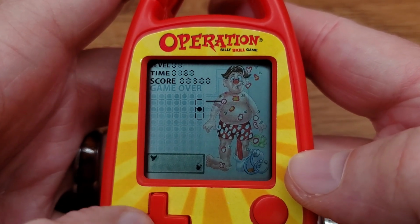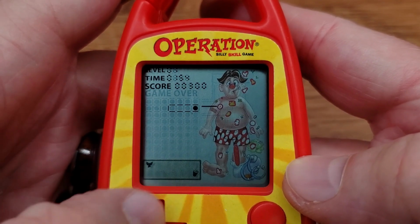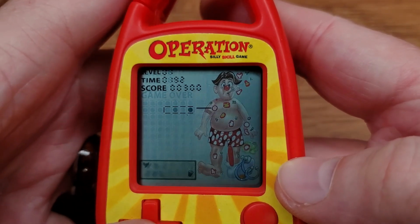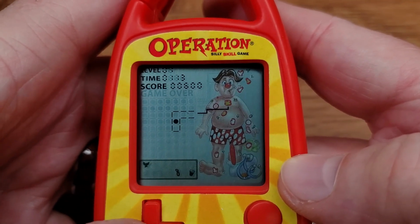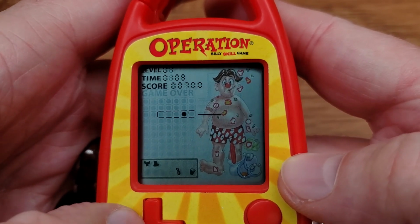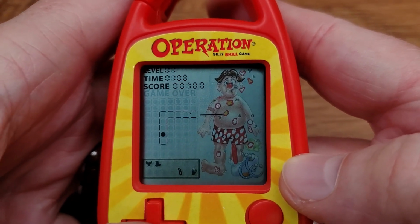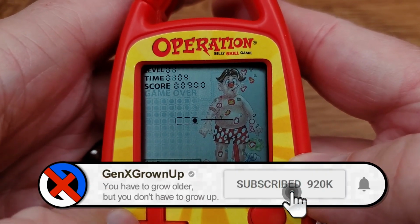Now, if you cross over one of the lines, it resets you and you gain 10 seconds. So there I failed. There I failed. Like we suspected, not much like the original Operation. There is a skill game, but it's much more kind of video game skill. And I would say it's fighting this weird D-pad skill too, because the D-pad is a little bit mushy as we remembered from Frogger.